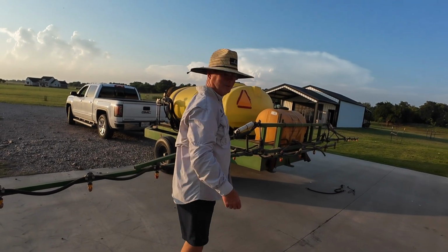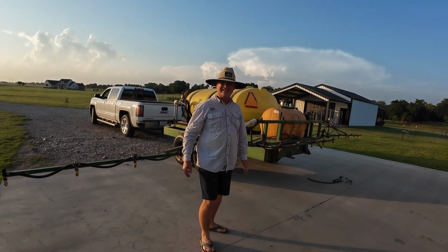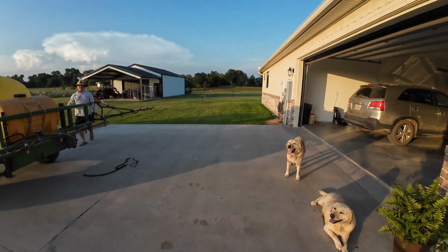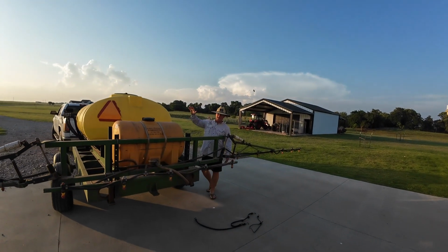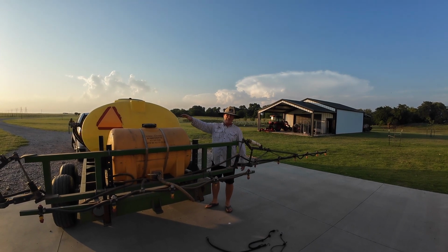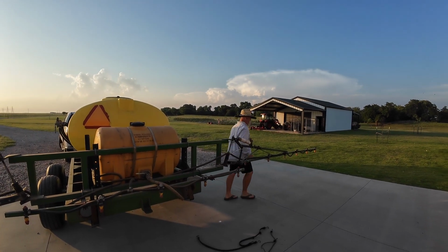There it is, 28 feet, baby. That's going to be nice. Once again, guys, all I've done is put water in the tanks right now. I'm fixing to fire the motor up, and I'll come back around to the other side. There's a valve over here, and I'll kind of show you that valve real quick.